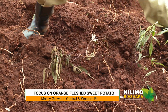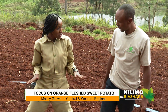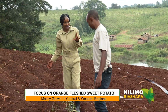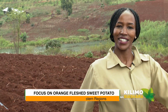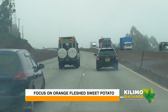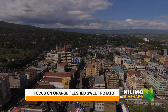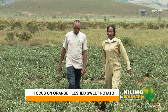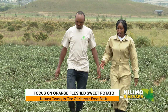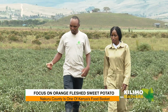So from here, where do we go next to see the next level? From here we go to Naivasha, Nakuru County. Twende Naivasha. See you on the other side. One month to harvesting, about there. Wow. But it may extend depending on the size of the tuber.